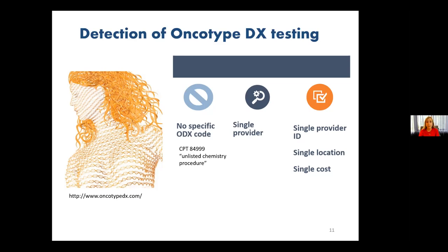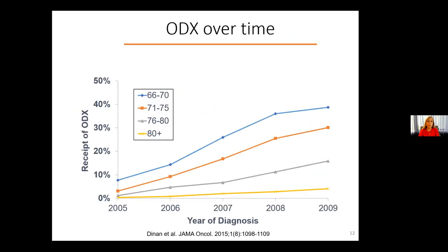Interestingly, the SEER Medicare data now actually includes the Oncotype DX risk score data in the data set itself. But back then, this data was not publicly available. So we were only able to detect receipt of testing at the time, but did not know what the test results actually were. We were able to show that Oncotype DX use in the real world increased over the study period, particularly within the younger age group in the SEER Medicare data.